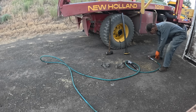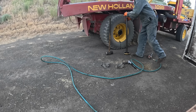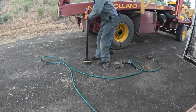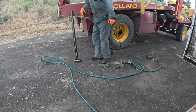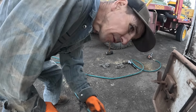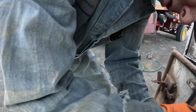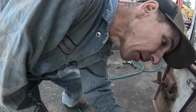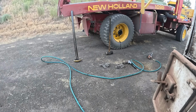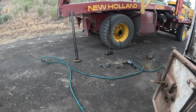To get the sub part of it out of there. I wonder if I could get a long bar, stick it in there or something, push it on out. See if I'm going to bar here. Come in from the other side.